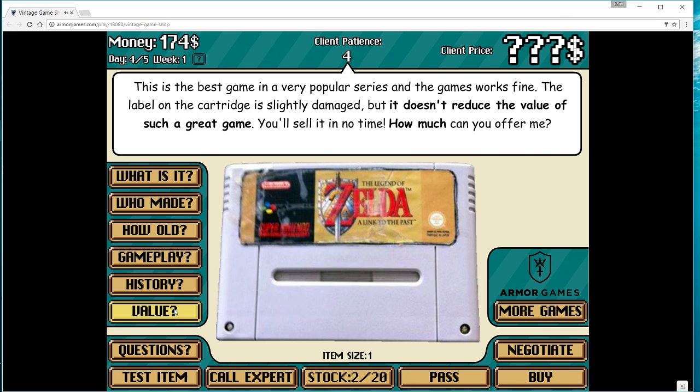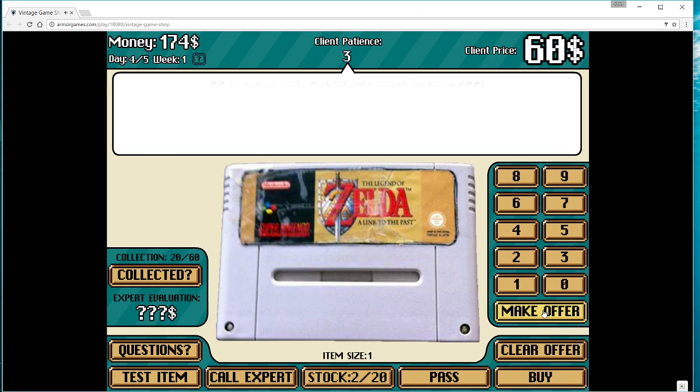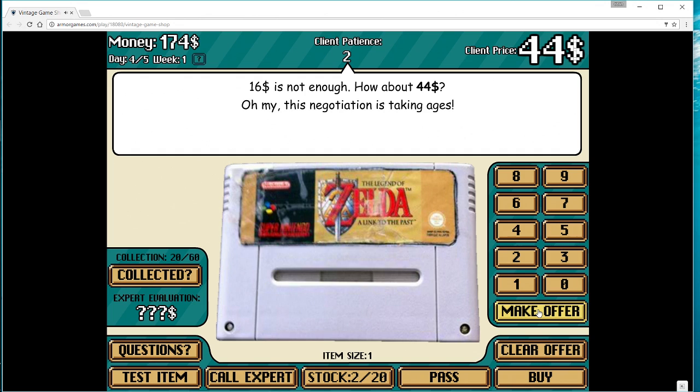This game is now available on Armour Games, which is one of those browser places. You can also get it for your mobile phone. Like I say, I think even the developers say it's not the greatest game in the world, but it is a little bit of fun if you're into retro games.